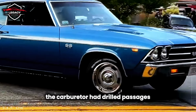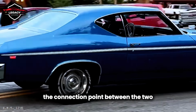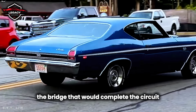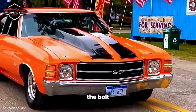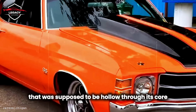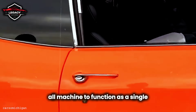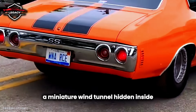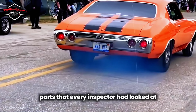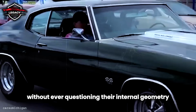The carburetor had drilled passages. The intake manifold had matching passages. The connection point between the two, the bridge that would complete the circuit, was designed to be the stud, the bolt that was supposed to be hollow through its core. Three separate components, all machined to function as a single integrated bypass system, a miniature wind tunnel hidden inside parts that every inspector had looked at thousands of times without ever questioning their internal geometry.